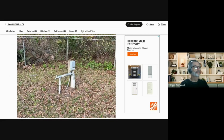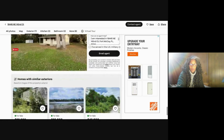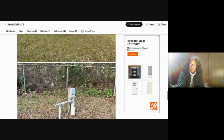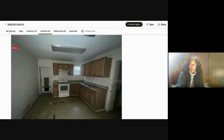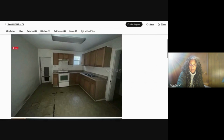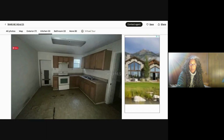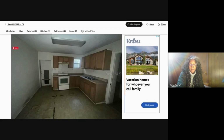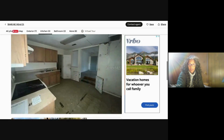Yeah. Save money. Okay, so it looks as though we went through the exterior pictures. Let's jump on over to the kitchen. And it's not in too bad a condition. I mean, obviously, the floor needs to be redone, some painting, maybe change out that light fixture, but it looks pretty decent. Let's see what the other side of the kitchen looks like.